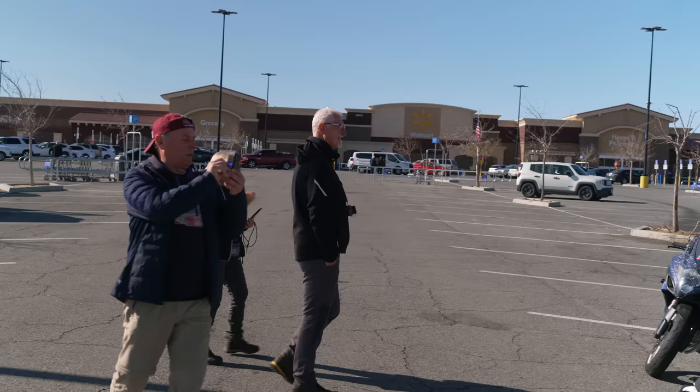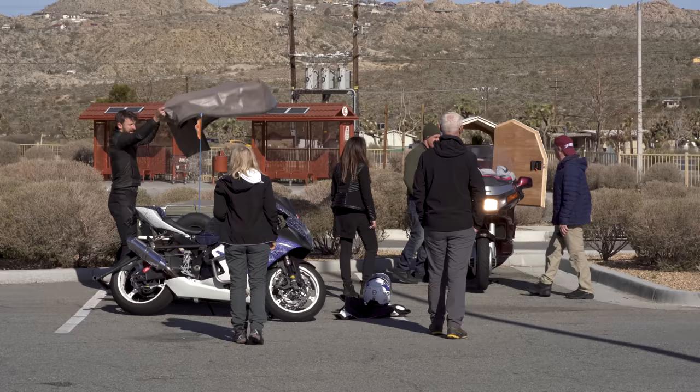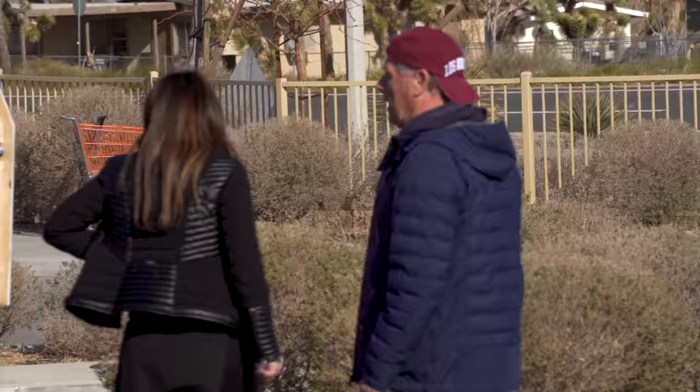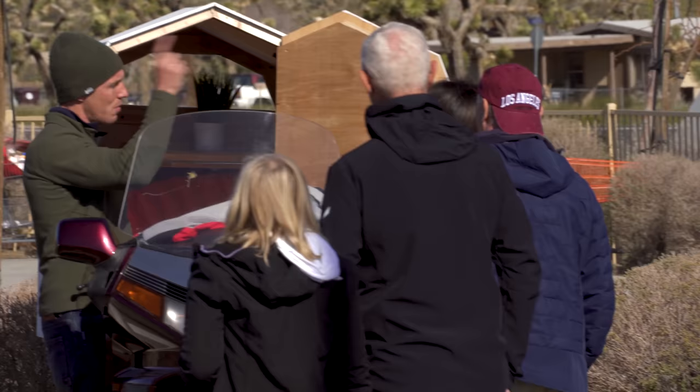All right, morning. Yeah, it slides out. Where are you going? Grand Canyon. So yeah, we're going to Grand Canyon. See? Yep, so it's a couple days east. Yeah? Ari's rig is very impressive.